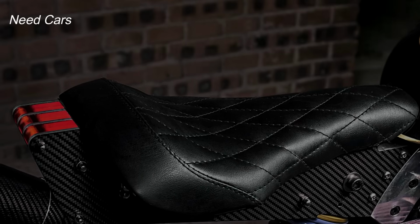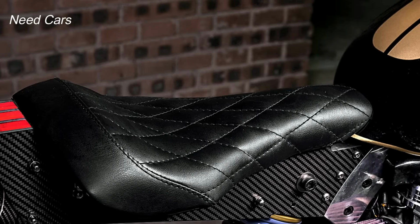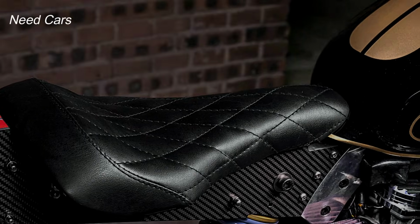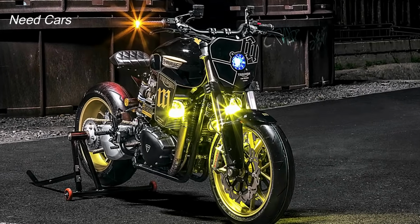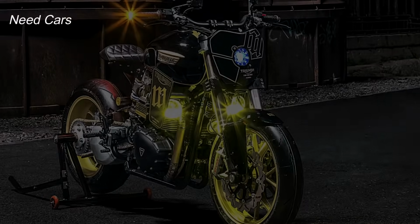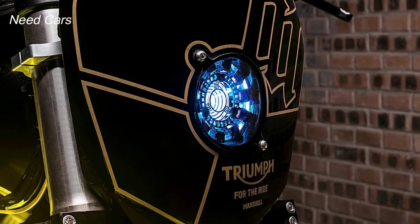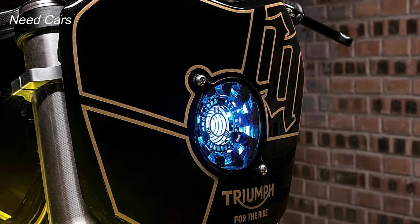The engine of this custom Triumph Bonneville is just as impressive as the rest of the build. Mandrill Garage outfitted the bike with high-performance Can-N pod filters and a custom titanium exhaust system, designed to enhance both the sound and performance of the bike. The result is a parallel twin engine that's ready to deliver a thrilling riding experience, whether you're on the track or tearing up the streets.